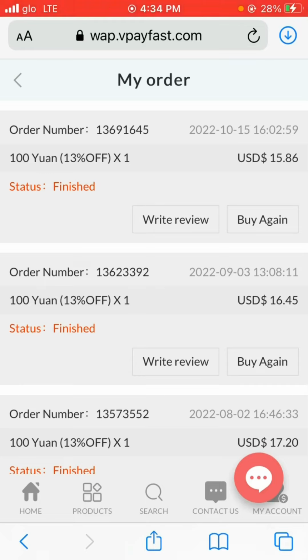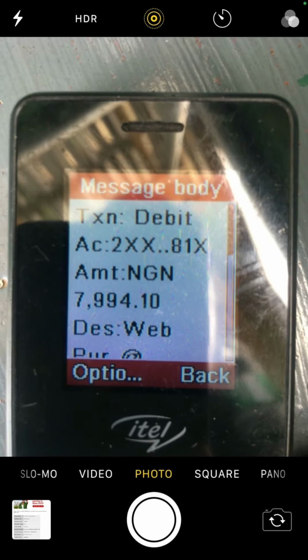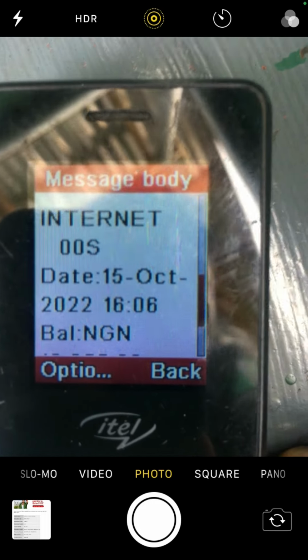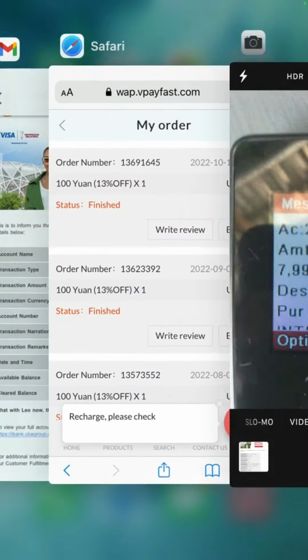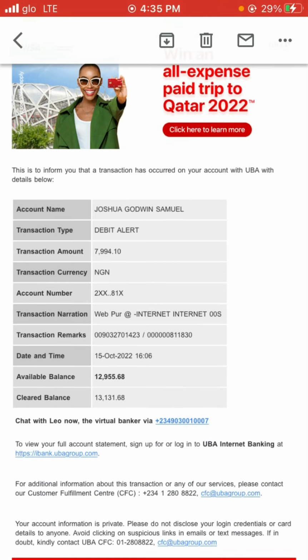So now let's quickly do a very simple mathematics. I told you from the beginning of this video that we are going to be calculating how much we are buying this RMB directly from our bank. Now I will show you my debit alert. They charged me 7,994 naira. All right, you can see it here. You can see the date, 15th of October 2022. Okay, let me now take you back to my email address to confirm this transaction. So if you are confused with this amount, let me go to my email now. So guys, you can see that this is debited, 7,994 naira.